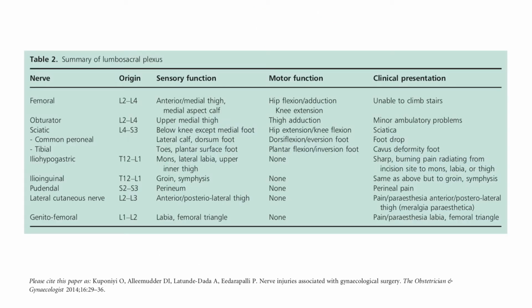Okay, this is the most important table that you need to know for your MRCOG exams. So just highlight it, copy it, rewrite it, do whatever it takes for you to learn this table, because there'll be a very common EMQ question where they ask you, the patient had this surgery and now they're unable to adduct their thigh or flex their hip or extend their knee and so forth. If you've learned this table well, you'll have no problems in answering that question.